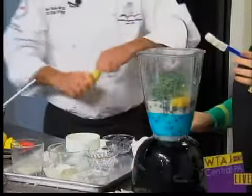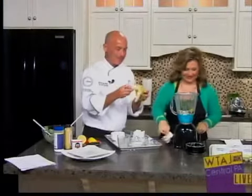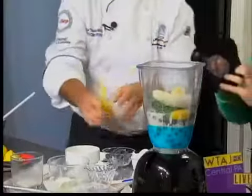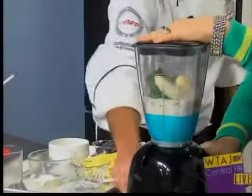And as I said, I was going to help you with the banana, and I somewhat failed to do so. That's all right. So it calls for half a banana. This is a small one, so we're going to go with a little more. Okay. Do I whip it up now? I'll stand back. No, I'm just kidding. There we go.